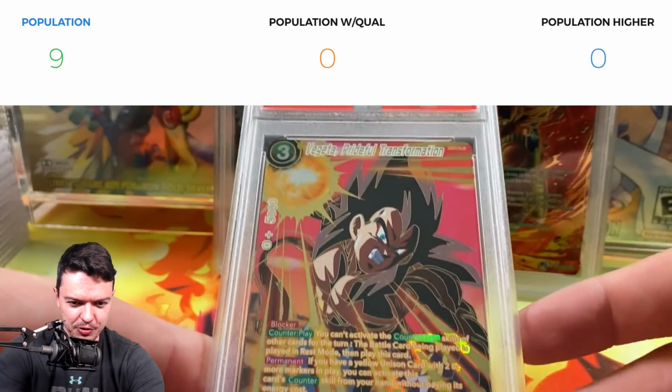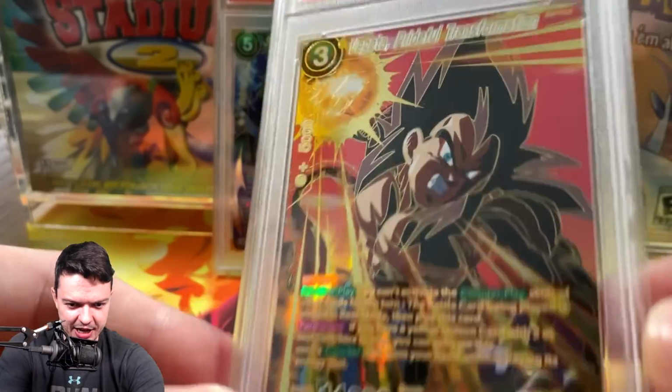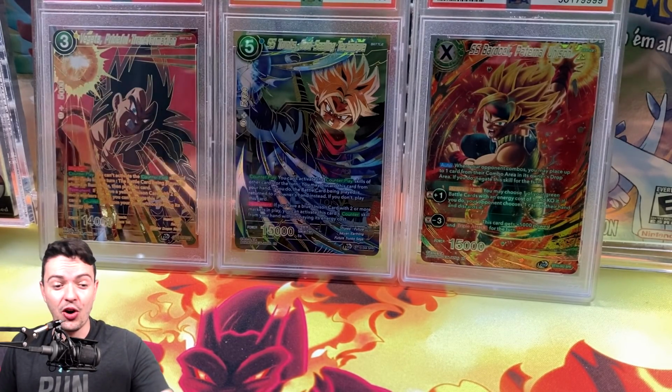Yo, let's go. Again, my thumbprint's all over it. But this is hype. Look at the art. I love the art on these. They're so good. That's gonna be heartbreaking when I get to the end of this batch and I get to Apex of Power. That's gonna be the one card that doesn't end up hitting a 10. All right, let's see what we got.